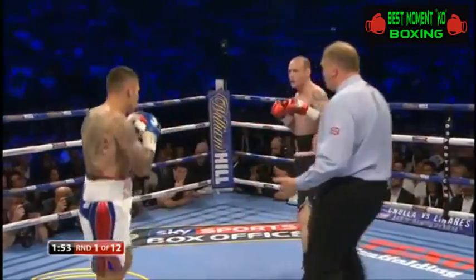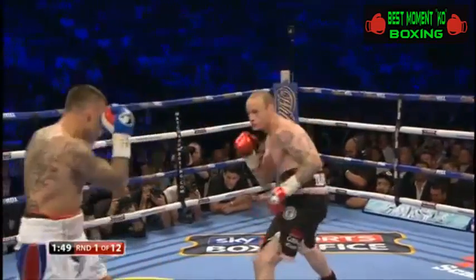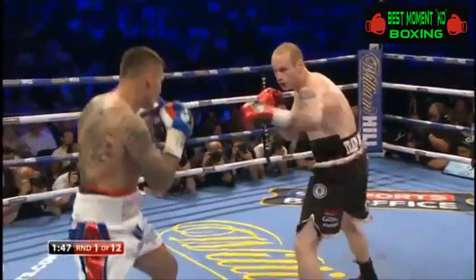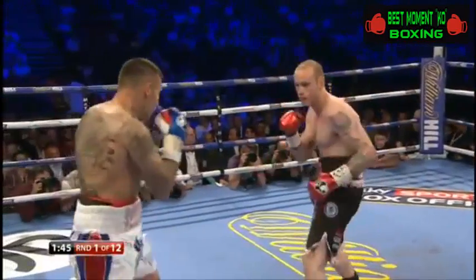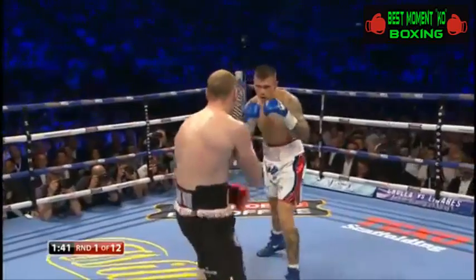Well, Groves stepped right out to the sound of the bell and claimed the centre of the ring, made his intentions pretty clear. So he wants Murray on the back foot. Good positive start from Groves.